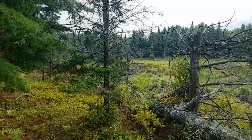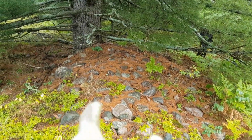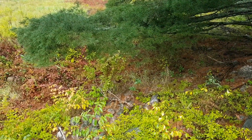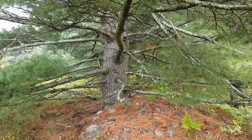Fence line. We're just walking through the swamp, we're trudging along, we come across from the old farm site there, and he says, I'm going to show you a pier, a man-made pier. Look at this. This is man-made. It's all rocky up here. It drops off more than 10 feet down on each side. And look at the size of this tree growing out of this pier.